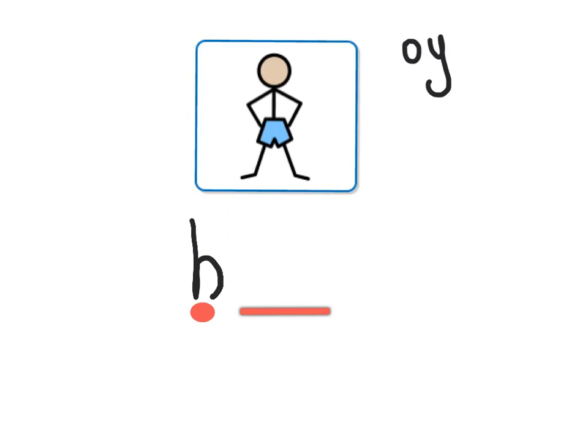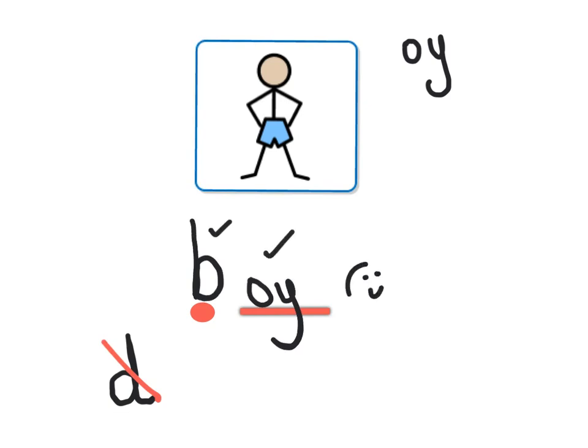Excellent. But make sure your buh is the right way round. We don't want a buh with a bum, like a dinosaur's bottom, because that's a duh. So make sure you have buh. Second sound, easy peasy. Today's sound, which is at the top. So you can have a tick for your buh and a tick for your oi. And if you got the 2 right, you can have a smiley face.